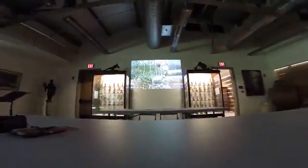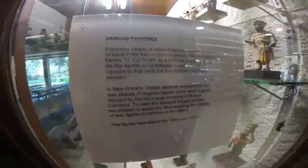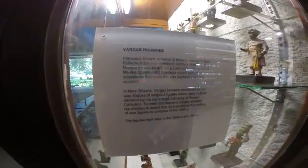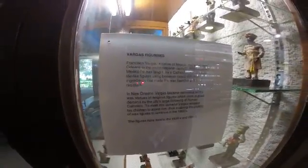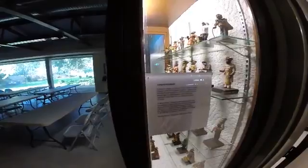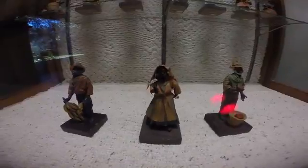Before and after the Civil War were plain folk. The LSU Rural Life Museum. This is interesting. This is Francisco Vargas, native to Mexico in the mid-19th century, taught by a Catholic priest to sculpt these lifelike figurines using beeswax and some other ingredients, and made the wax flesh-like and heat resistant. The 30s and 40s. What a collection. Look at those outfits. It's so cool. There's art, a smaller scale.